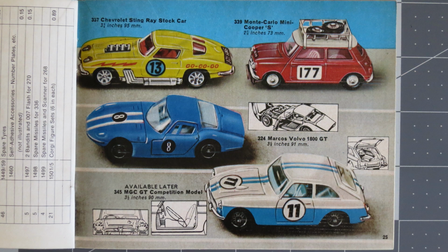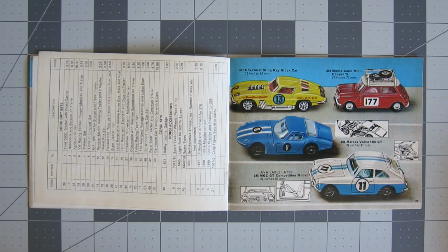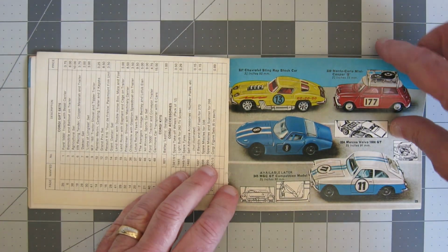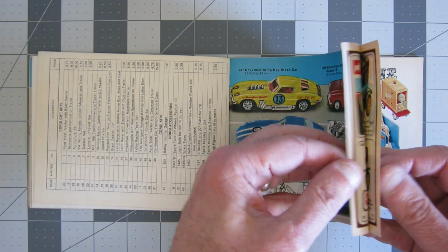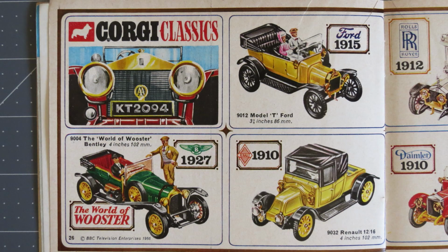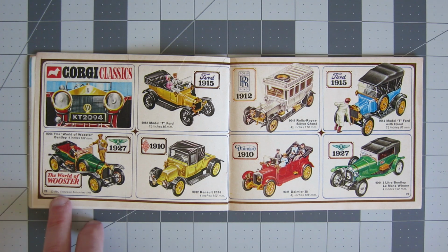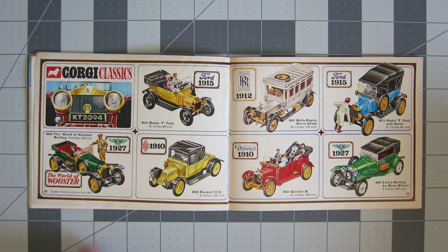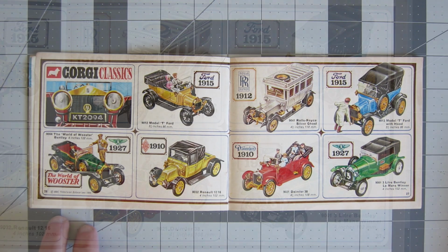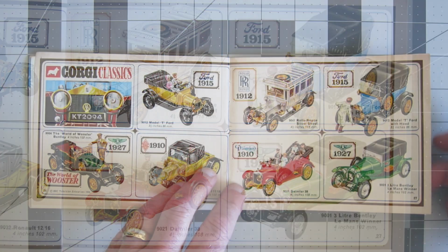The Chevy Stingray stock car. Monte Carlo Mini Cooper S. Corgi Classics. Reminds me of the Matchbox models of yesteryear. The World of Wooster. BBC television. Never heard of it. Never heard of the show. I'm sure some of you out there are probably very familiar with it. But yeah, that doesn't ring any bells for me.